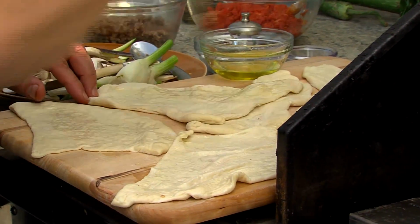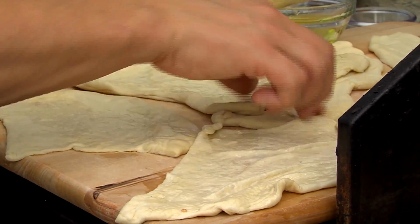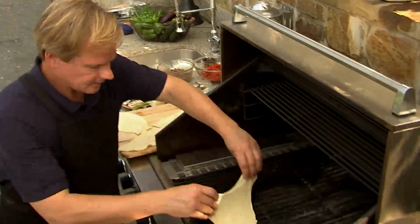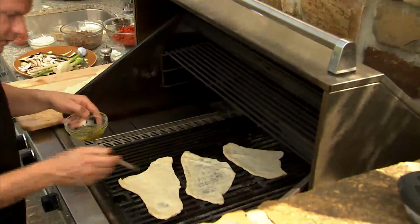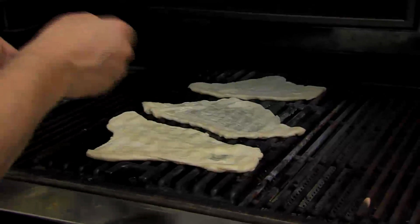I'm just going to take a little olive oil and I'm going to brush it onto these before I throw the pizza dough onto the grill. Throw that down here, and then one here, and one back there. And I'm just going to brush on a little oil on this side as well. It only takes a minute.